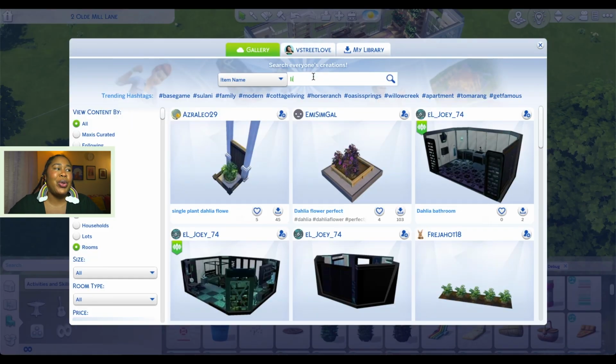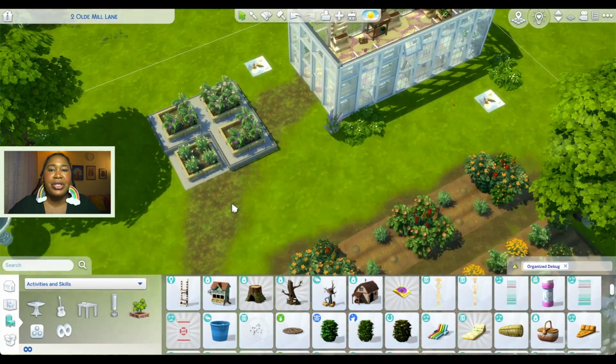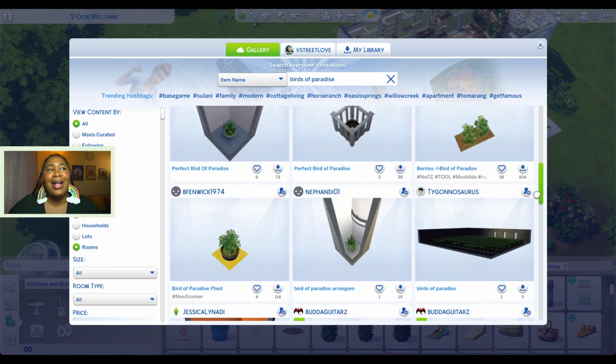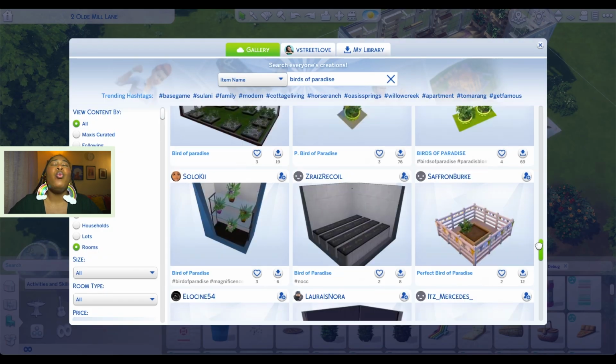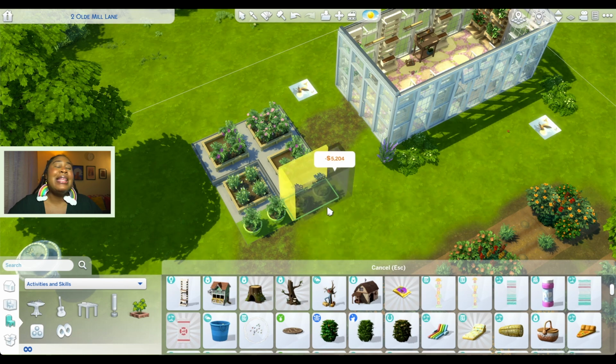And I used the same trick where I took plants off the gallery to put in the vertical planters that come with Eco Lifestyle. Now, I will say this is a build that uses a lot of packs. I don't know what you want from me. I'm just a person. You know what I mean? I'm not perfect. I'm only human. One of these days, I will challenge myself to do a limited pack build. That day wasn't today, though.